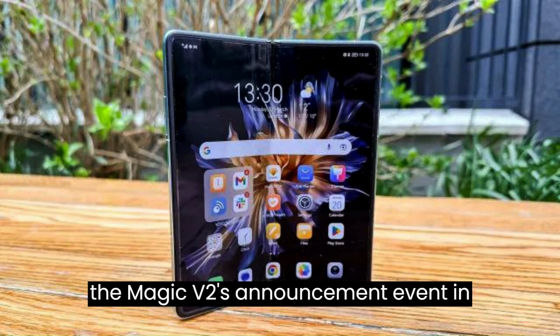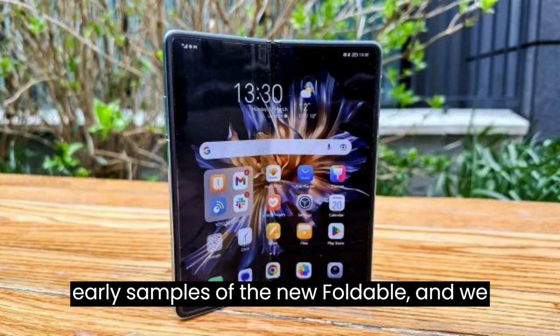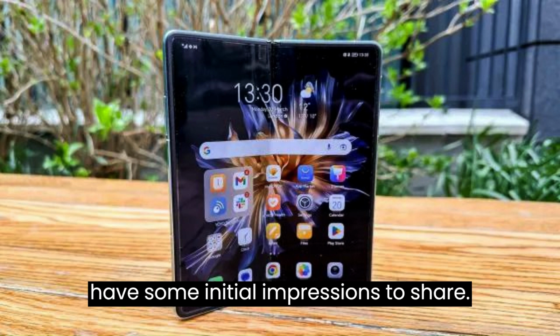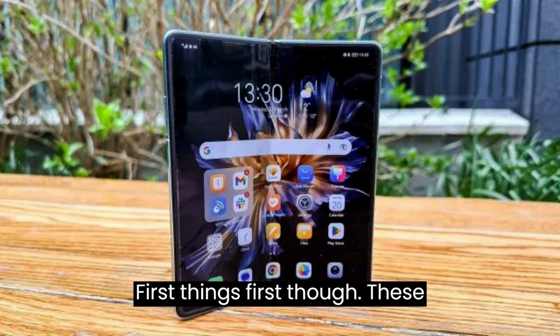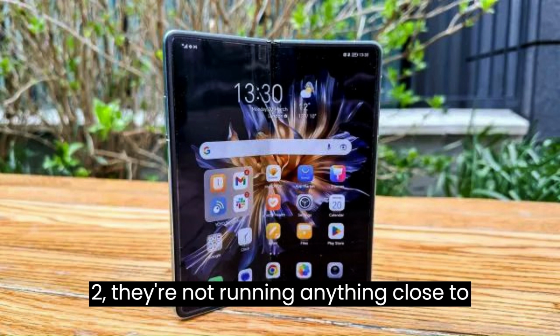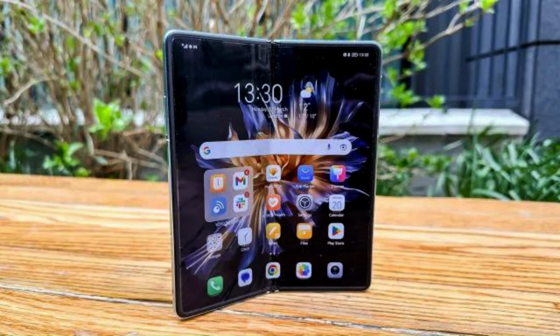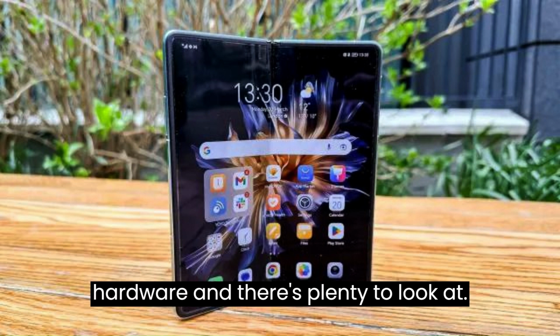We were invited to the Magic V2's announcement event in China and got to spend some time with early samples of the new foldable, and we have some initial impressions to share. First things first, though. These being pre-production units of the Magic V2, they're not running anything close to commercial-grade firmware, so we will be limiting our observations to just the hardware, and there's plenty to look at.